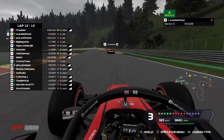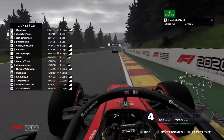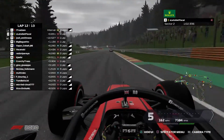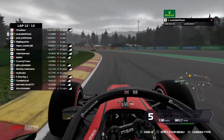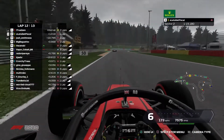And Let's Get Fiscal looks like he's pretty much going to lock it in here. Trulson has at least 3 seconds, if not 6. I think he might have picked up a second penalty. So Fiscal, as long as he can keep it within 2 to 3 seconds, should have no trouble getting the win here in Belgium for this feature race.